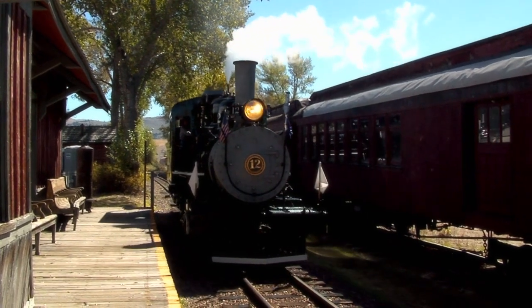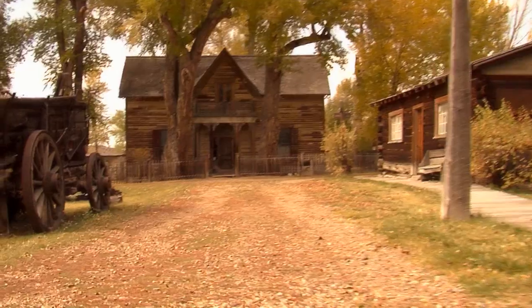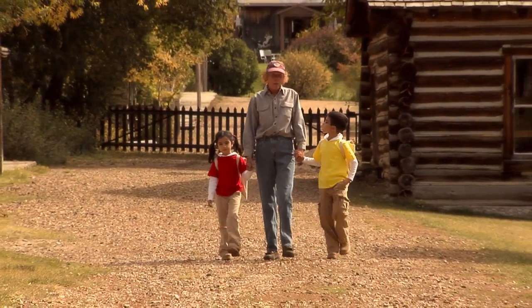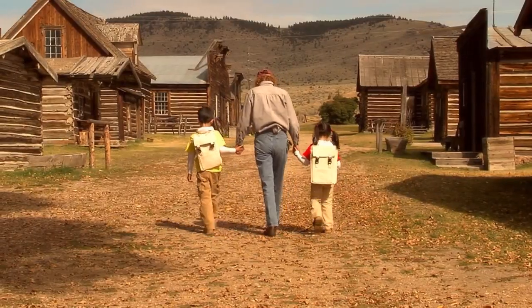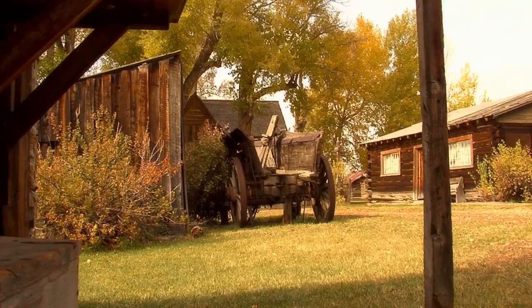When we got to Nevada City, there was nobody there. Nevada City was a real town. There were over 9,000 people that lived here. Now we have nothing but ghosts. They call it a ghost town because nobody lives there anymore.